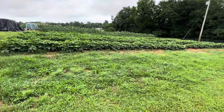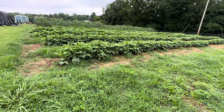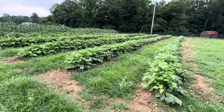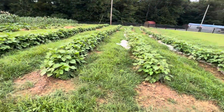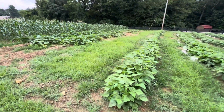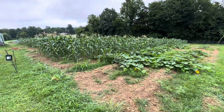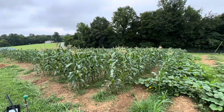And of course, right here is beans. I don't know if they're beans or sweet potatoes because sometimes they look just alike, but lines and rows of them. We definitely got to get this grass up here and get it weeded some more. But the aisles are so far apart, you know what I mean? But we got squash sitting right here. We have corn sitting right here, an abundant supply of corn.